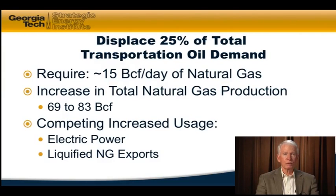We have competing usage. Electric power is certainly the biggest competing usage. They've already used up the last incremental 14 billion cubic feet per day, and if we continue to build new power plants out of natural gas rather than coal, which we expect to do, then they're going to continue to increase their amount of natural gas consumption. So we have to realize that we're not the only shoppers. New shoppers are looking for gas for vehicles, looking to use that extra natural gas.